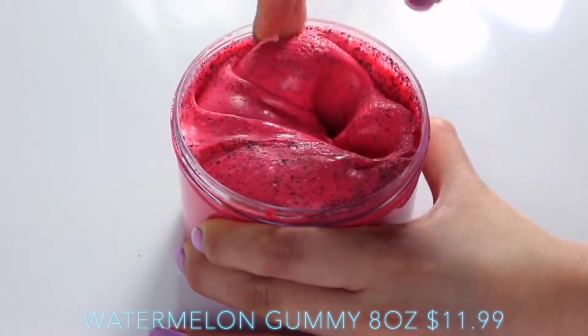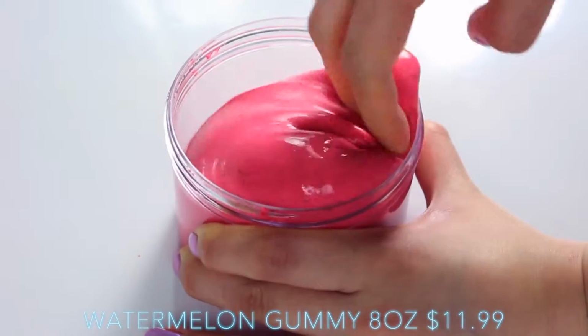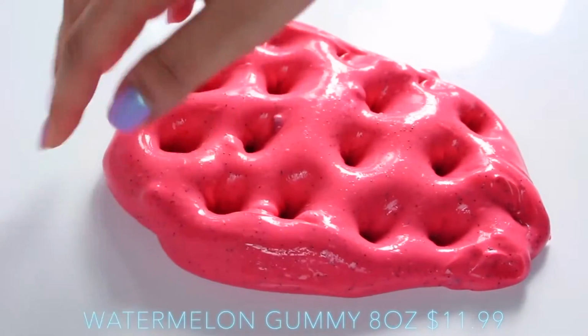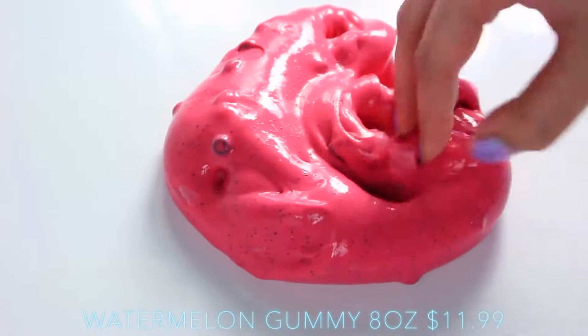Next up we have Slime King, and this is his watermelon gummy. I really love this because of the size of the container and how full it was, and as you can see, the slime itself is beautiful as well. It's so glossy, and something I've noticed with all of his slimes is how well they keep, and I didn't have to activate this at all from the 3 months that I haven't used it.